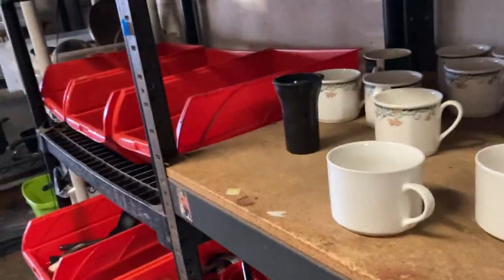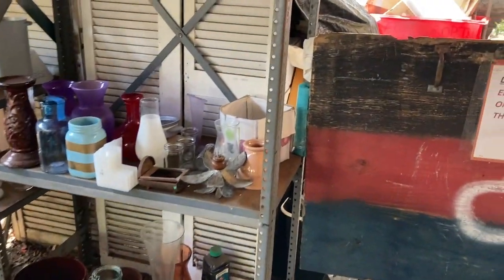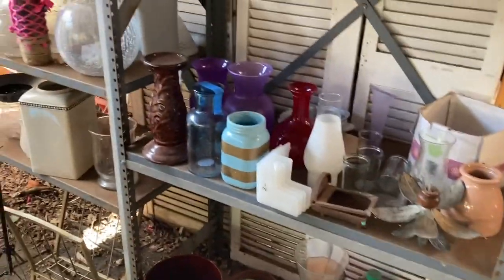There was some nice pieces in here, but again, I left everything on the shelf, and we were just having fun looking around.